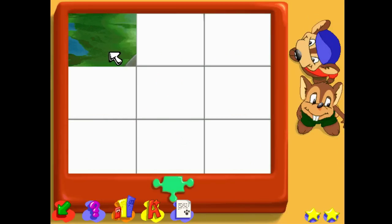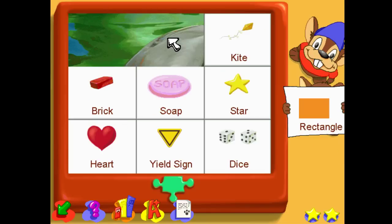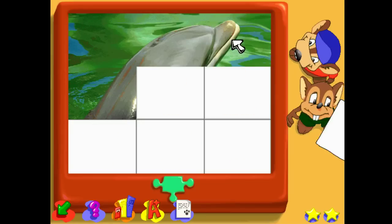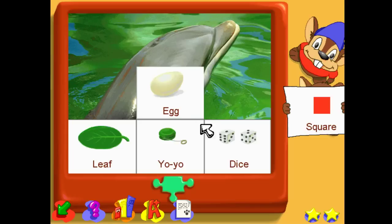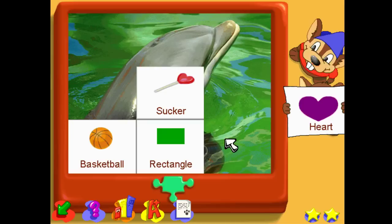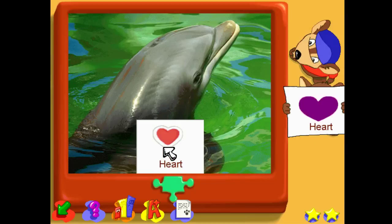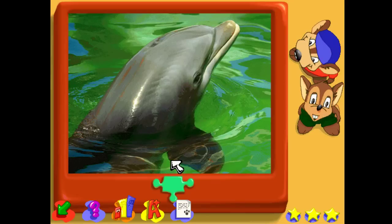Find star. Find the kite. Find brick. Find the volleyball. Find the leaf. Find the dice. Find the object that sucker. Find volleyball. Heart. Excellent job! Now we can see the picture underneath. Wow! You're a real whiz at these puzzles! You get a star!